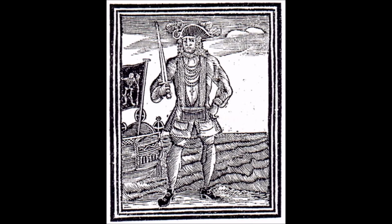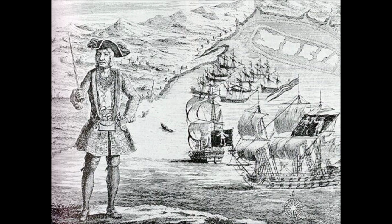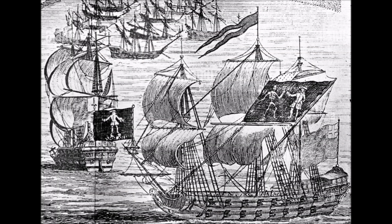Although there are no known period sources attributing this flag to Roberts, the design seems to come from 2 other images, or rather 1.5. That half of an image is this, where we can see what is clearly Death holding a dart in one hand and reaching out with the other. Unfortunately, we can only see the other half of the flag in this image from Johnson's General History, which isn't clear. I'll be the first to admit that there's some squinting around corners going on here, but to me it looks more like Roberts is brandishing a sword at Death, not holding aloft a glass.